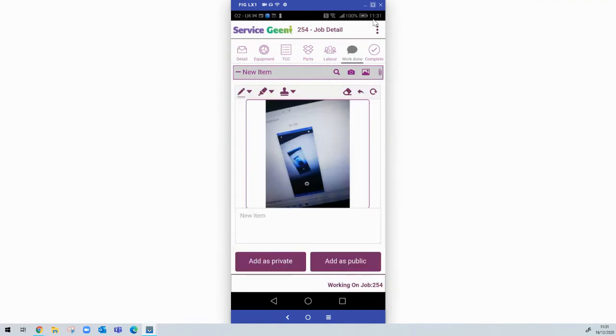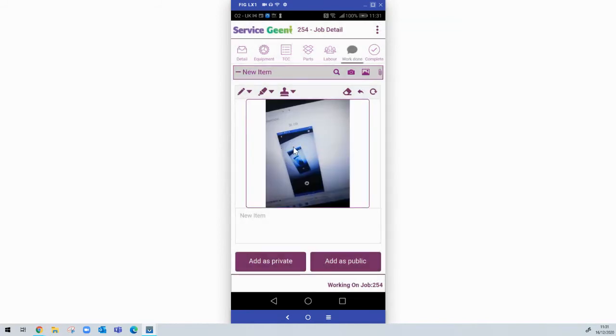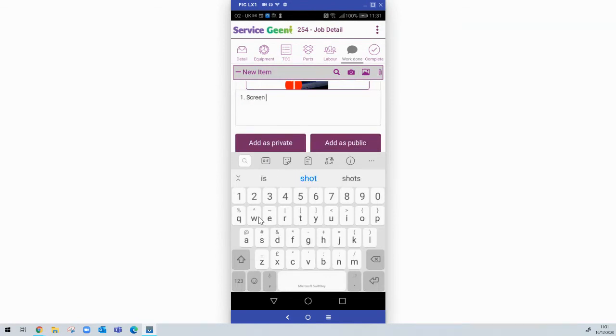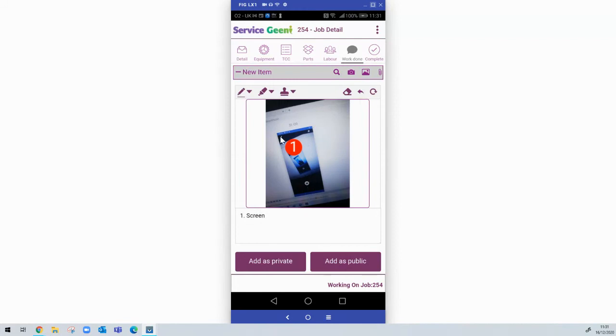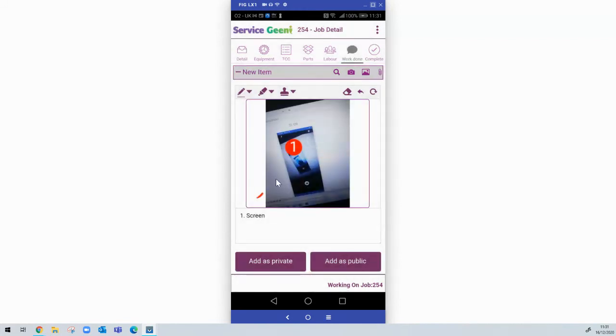save that. But what I can do now is annotate this image. For example, I can put various stamps on and then add the data at the bottom. And then further annotate this image if I wish to bring more attention to a specific part or area, as you can see. And I'm going to add that as public.